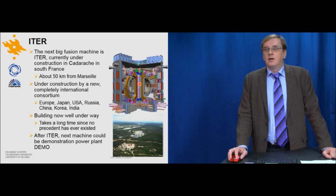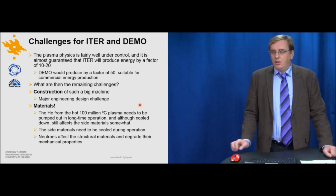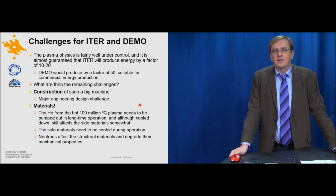After ITER is built, there is already planning going on for really a power plant, a fusion power plant known as DEMO, which is now in the preliminary design phase. So, how certain is it that ITER will actually work and that DEMO will work as it should? Well, the plasma physics part of it, that is how well do we understand the plasma, how well can we control it for energy production.